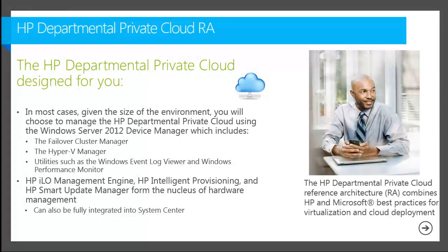So if this is a small company and you have 2 nodes and 1 storage box, I'm not sure you'd go do a full-blown System Center VMM, and you might, but 2 nodes might be a little bit overkill there. But if you look at it in the broader context of maybe being a remote branch location, and you're trying to manage this from a central System Center VMM console, then it makes perfect sense to be able to manage this from System Center as well.